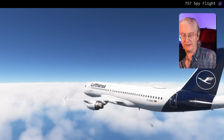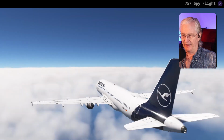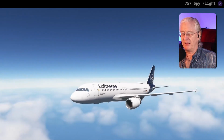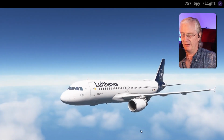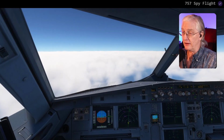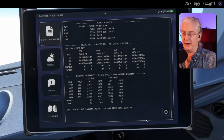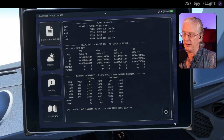All of a sudden, we have a whole bunch of clouds that have moved into the area here. So it looks like it's going to be a bit of a cloudy arrival. Our airplane is still flying along pretty good. I did a couple of fuel checks as we were crossing over the channel, so everything is good to go there.